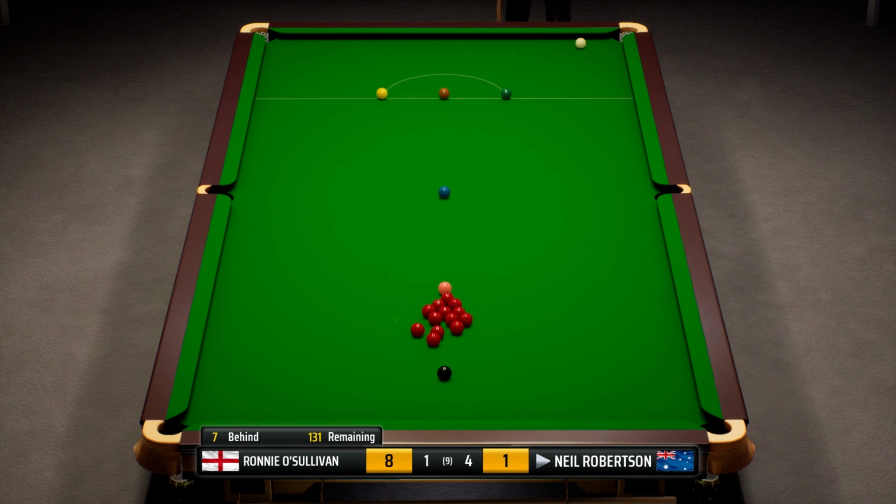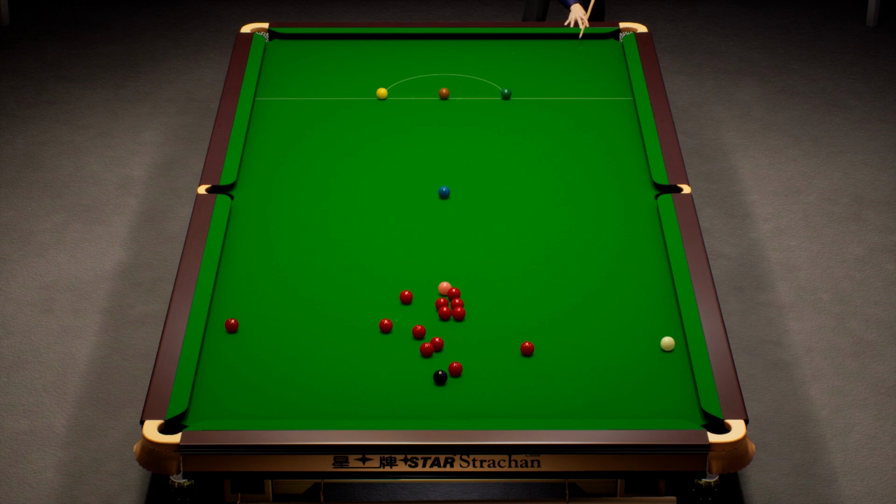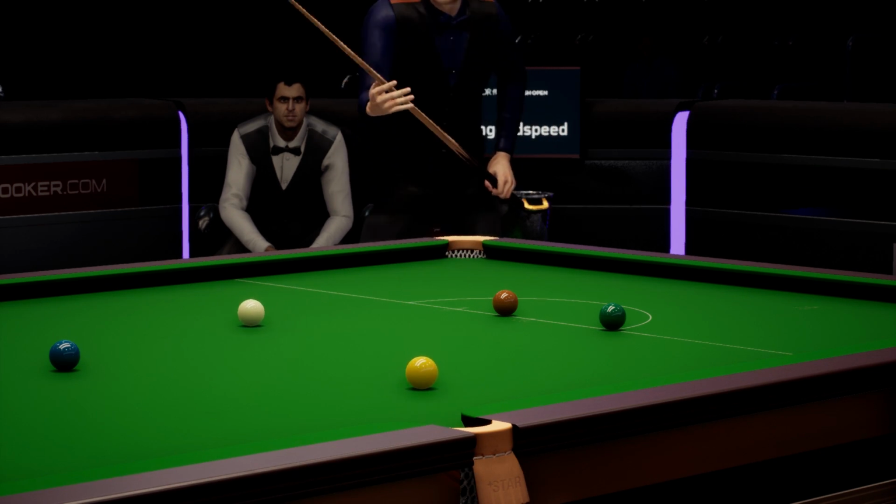Honestly, I'm bemused that Neil Robertson went for it off the black there, aware of the risks associated with playing this. He has to play thick. Where's that red going? Where's that red going? He's fluked the red. Well, if that's how we go out of this competition, that is heartbreaking.